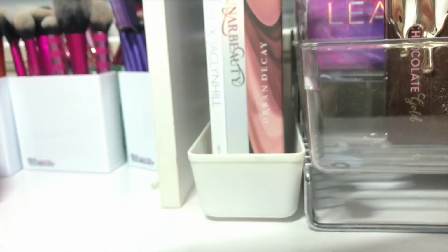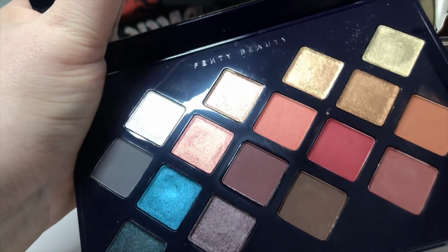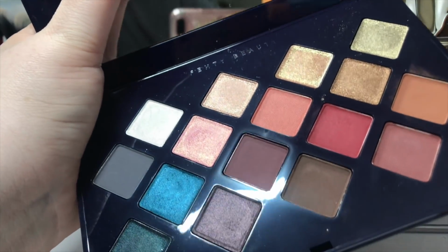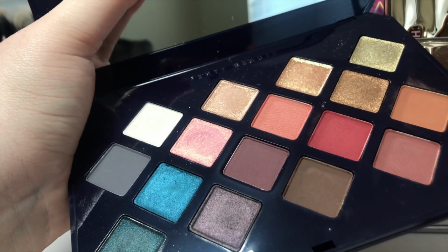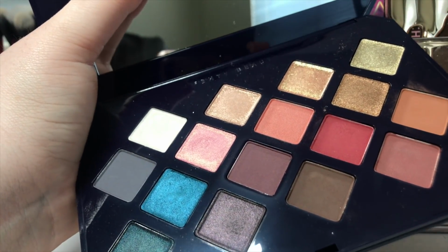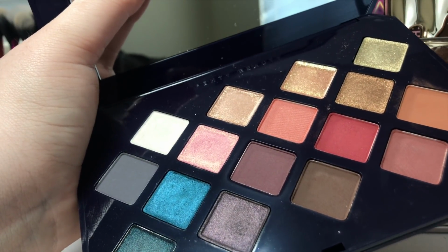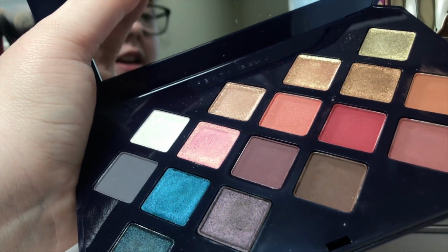collection any longer. Next is the Fenty Beauty Moroccan Spice Palettes. This was a very hefty price point, but it is absolutely stunning. The formula is really, really nice. I haven't had a chance to play with it too much because I've just had a lot of new things come into my collection lately, but the mattes in here are really, really nice. The shimmers are really nice, and I absolutely love the looks that I've created with it so far.